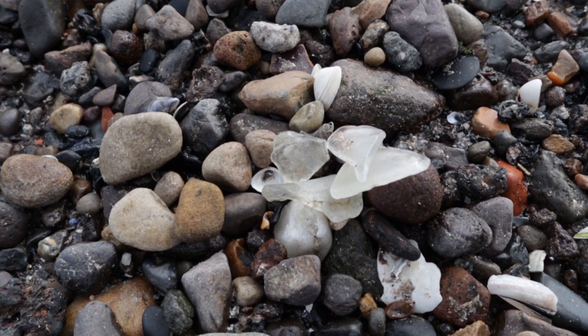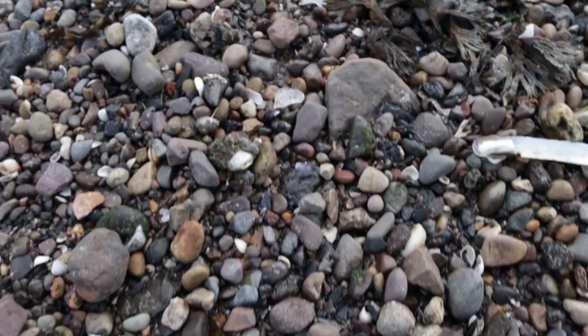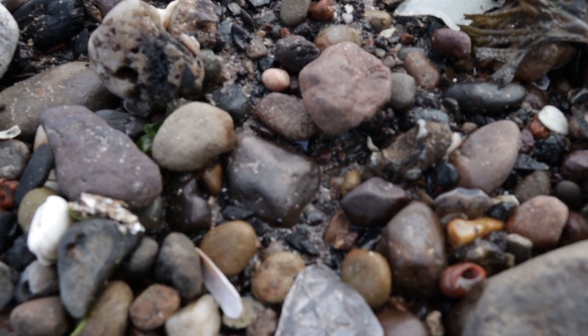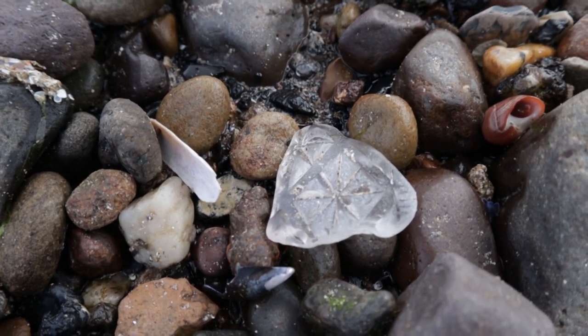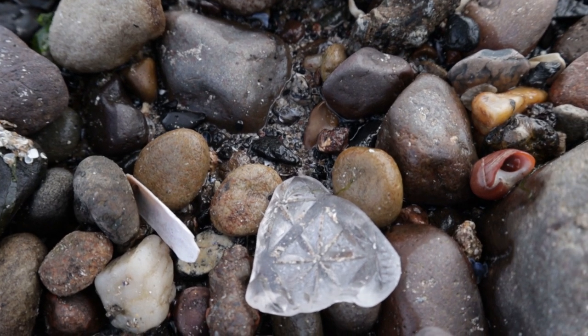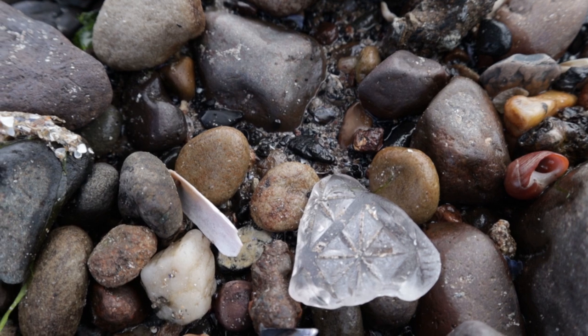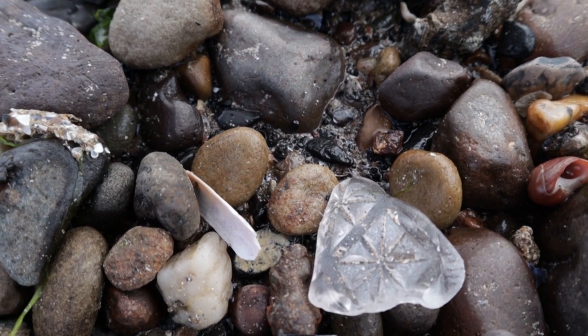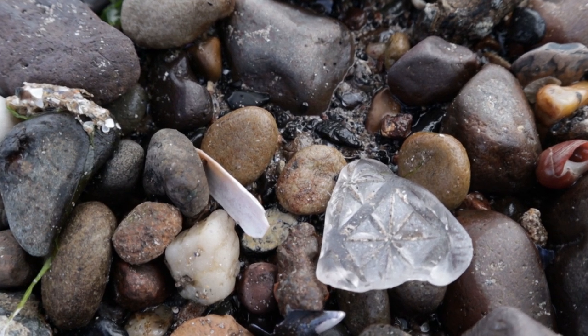I've just seen a really interestingly contoured piece of glass. Wow! That's very cool. That's a really nice, deep, very clearly embossed design. That is lovely. That's like the small version of the very big star that we found. It is, isn't it? Yeah.